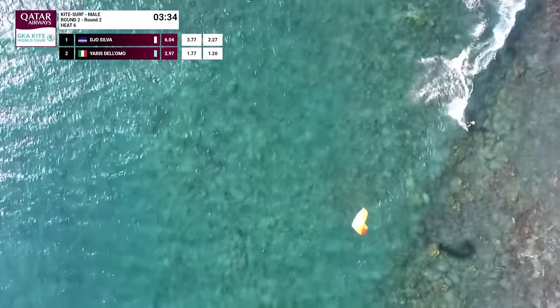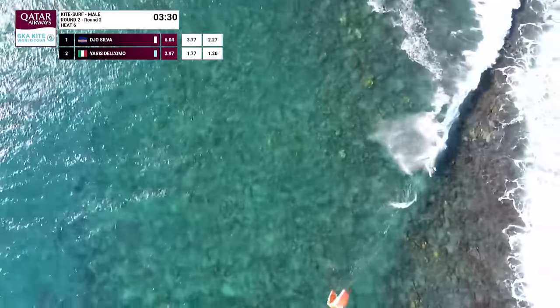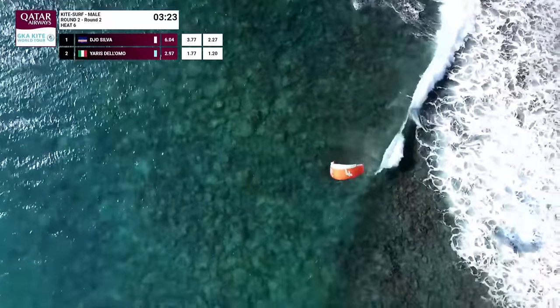Yeah, and I think it's super important to get that message to young athletes out there. Also, it's not all about just being on the water. A lot of the brands, what are they looking for? More than looking for a rider, they're looking for an ambassador.